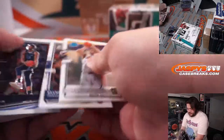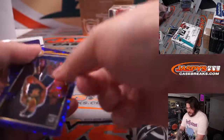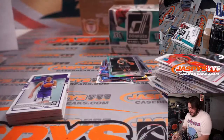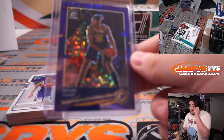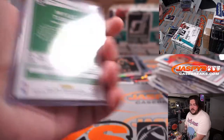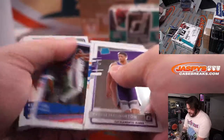Josh Okogie, silver. Silver refractor of Landry Shamet and the Nets. Nice purple, Myles Turner. Playing better after the trade of Sabonis. Gets a little more room to stretch and gets a real solid player in Tyrese. Purple Myles Turner, 47 of 95, Pacers, and Kevin, once again. Kevin Eaton up, Tyrese Haliburton rookie.